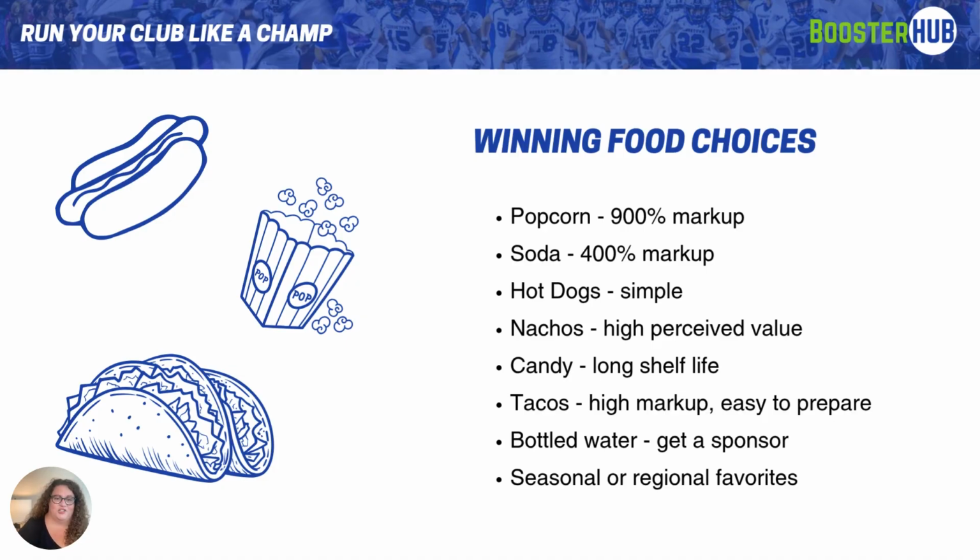Hot dogs, nachos, they're easy to make. They're easy to keep warm and follow food safety best practices. And they also have high profit margins. Candy's great because it has a long shelf life. You can use it for the whole season, sodas as well. So those are things that you can buy, and if you don't sell them at this event, you'll sell them at the next event. Just make sure that in summer months, you're either refrigerating the candy or keeping it inside in the AC, not sitting outside and melting. We've had that happen at a couple of our concession stands.